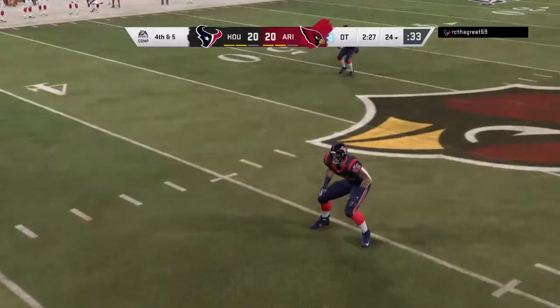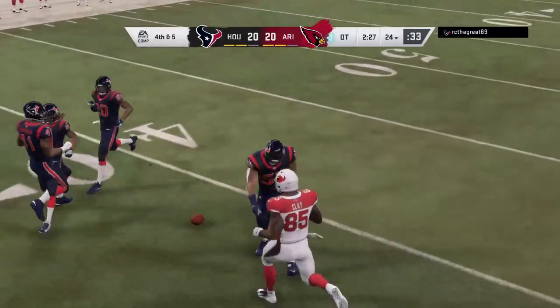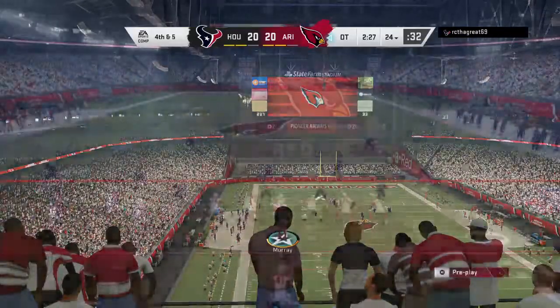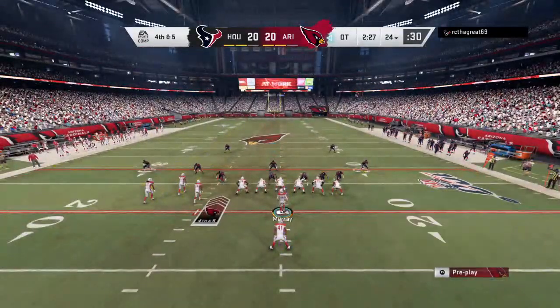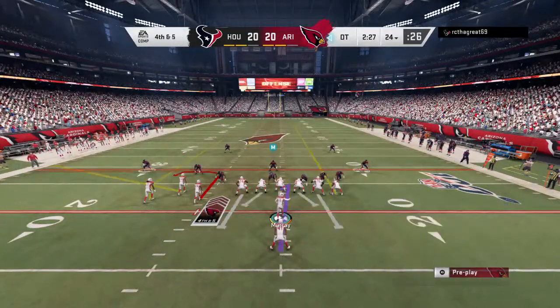I think you're right. I think that you absolutely have to punt it away and trust your defense, especially to play a little field position here. But you're so right about the temptation. Another way to satisfy that, though, line up in punt formation and fake it. That's another way to get it done.